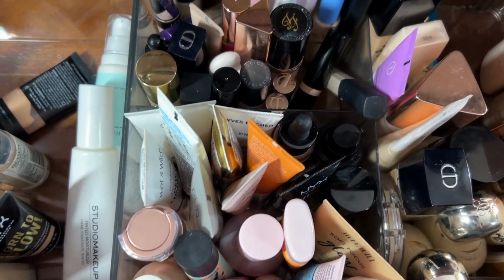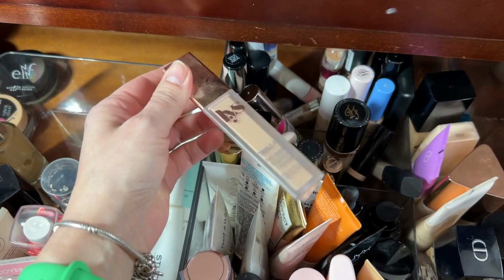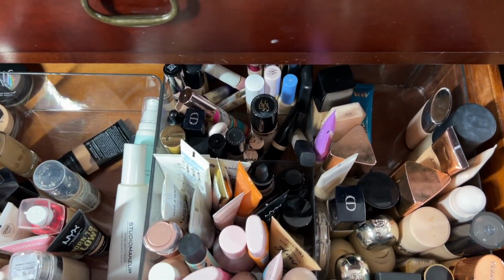For concealer, let's see what we have here. Maybe we'll go with something light as well. Maybe the LYS Triple Fix Concealer. I know it says full coverage, but it's very nice and brightening and soft. Okay, I think that's it from this drawer.